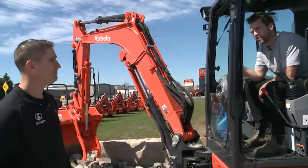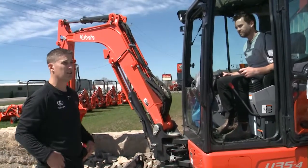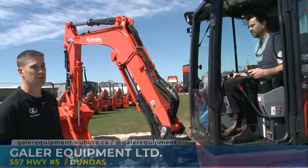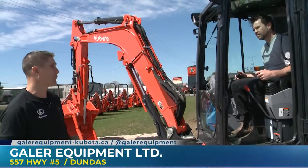But the relationship with Kubota, why is Kubota so important to you guys? Kubota is a phenomenal company. We've had other vendors along the way, but Kubota is the best to deal with. They look after us extremely well, which allows us to look after our customers.